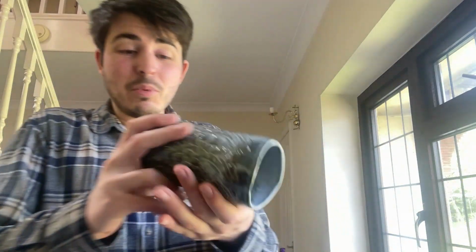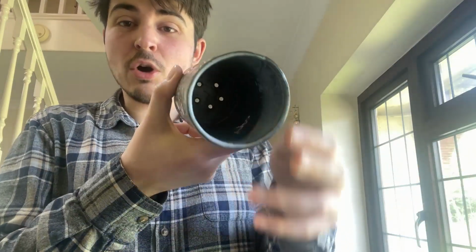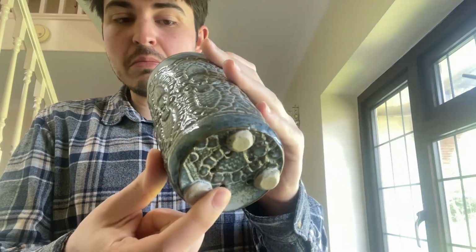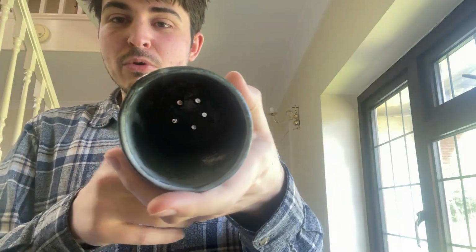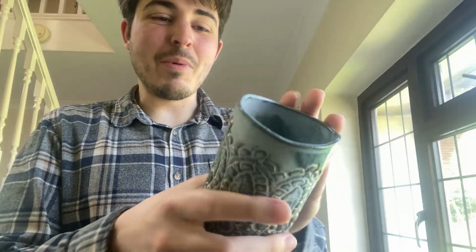This I need your help with. I thought it was a vase, as you probably would when you look at that, but it's got holes in the bottom. I'm assuming it's like a pen pot. The holes are to get rid of any debris, but I'm not overly sure. Let me know if you agree that it's a pen pot, because I can't list that as a vase. It's got holes in, or maybe like an artificial vase. But yeah, that one was a bit puzzling.